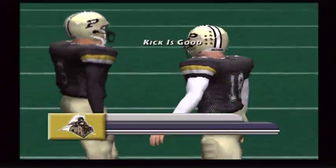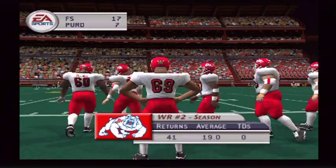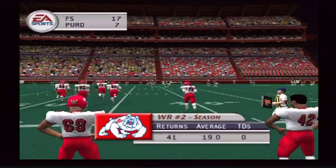And he tacks on the extra point. Just over a minute to go here in the third quarter. And the score, Purdue 7, Fresno State 17.